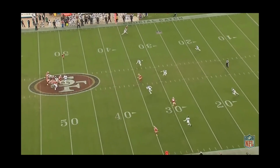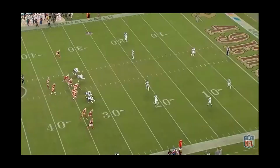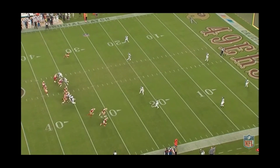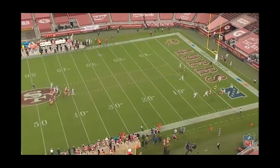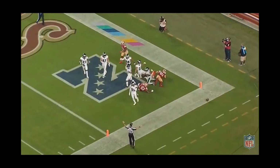The 49ers basically marched down the field with ease, and they could have easily given this ball game away. But luckily, on this Hail Mary pass, it was not meant to be. C.J. Beathard drops back. He throws it up. It's going to be dropped in the end zone. And we're celebrating a victory, but that's not something I like to see.